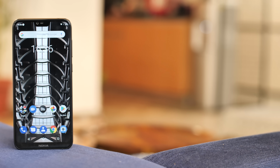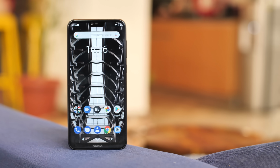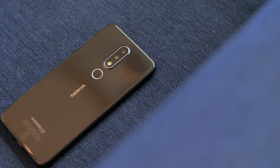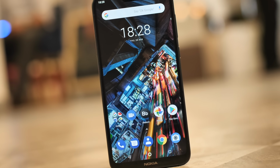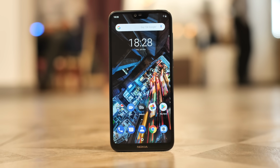When we first took a look at the Nokia X6, aka the Nokia 6.1 Plus, we were pretty impressed with the phone. And now it's finally here in India where it takes on the Redmi Note 5 Pro, the Mi 8 II, the Zenfone Max Pro and a lot of other phones. So does the Nokia 6.1 Plus stack up against the competition? Well, let's find out.